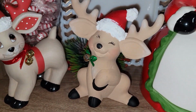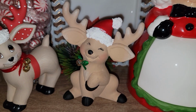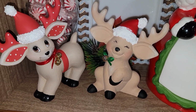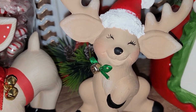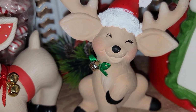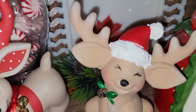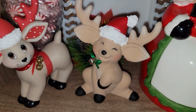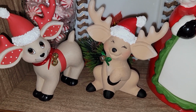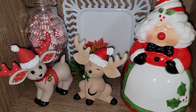And I found this one this year. I know his ears weren't painted up cute, but he still was just adorable. What a funny grin. And I liked the really textured hat fur, so they went well together. I was happy about that.